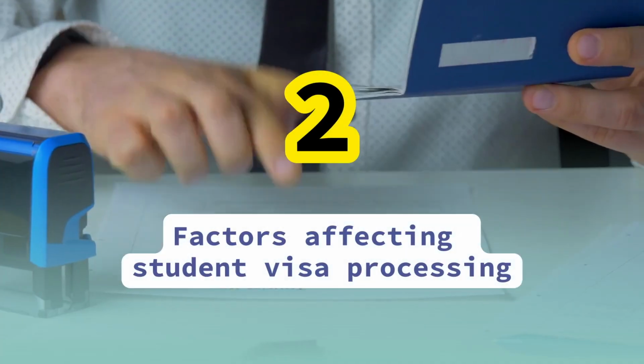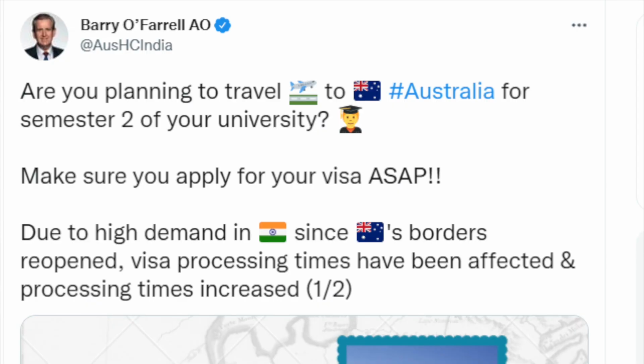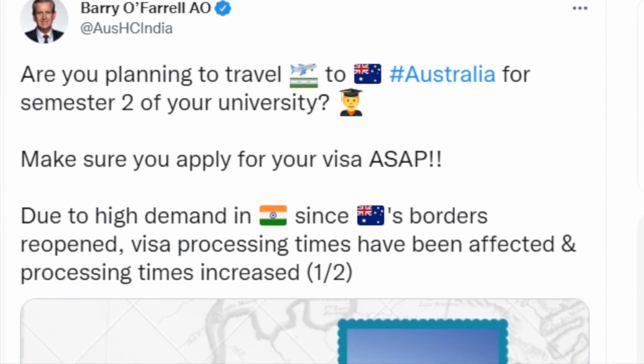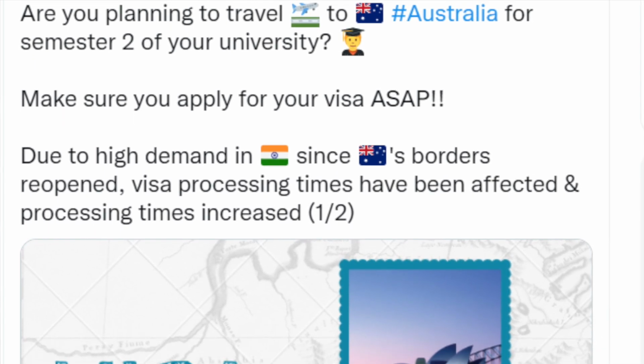So what are the reasons why there is a delay in this visa processing? Now, as you know, for international students, the borders reopened from 15th of December 2021. And obviously, with that news coming out, many international students from around the world applied for their student visas for Australia. So basically, one of the main reasons has been the large number of applications that the Department of Home Affairs received after the opening of international borders. Australia was closed for a couple of years due to the COVID pandemic, but after the announcement of its border reopening, many people showed interest in coming to Australia.